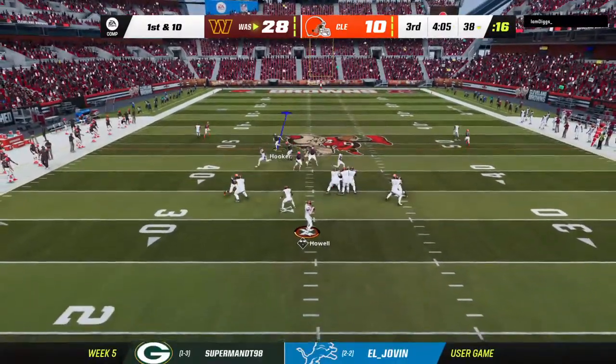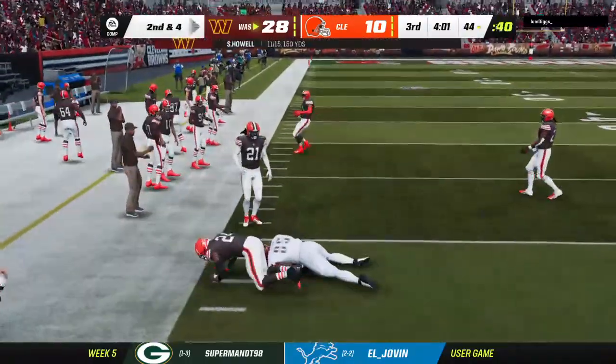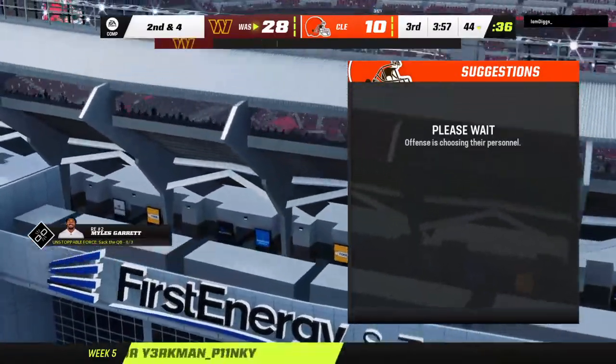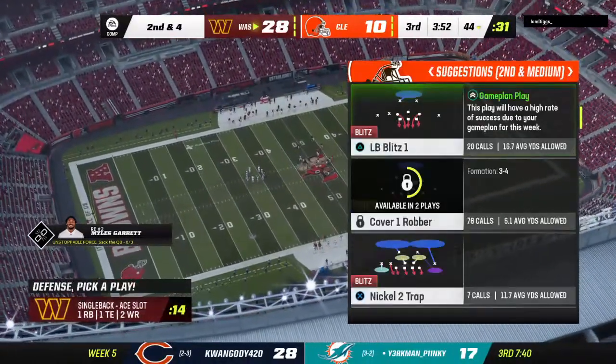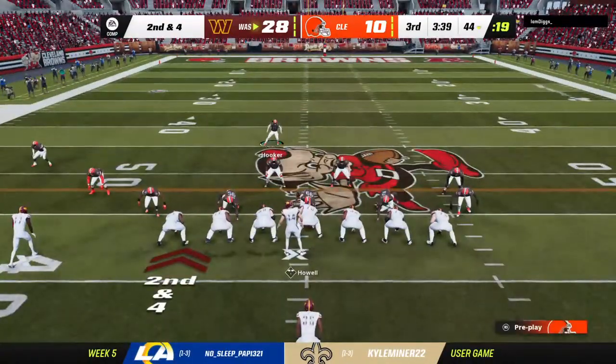Howell throwing on 1st down here. And it's a short one here, complete to his tight end. And that's good for a gain of 6, and it'll be 2nd down. That's a staple of this offense. Drag route to the tight end. Yeah, he's unable to use his size to break off much more yardage after the catch, but still an effective gain nonetheless.